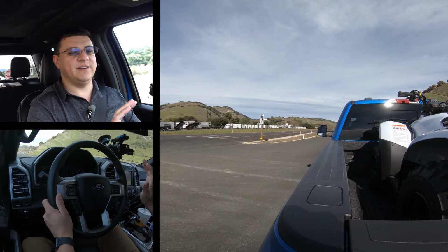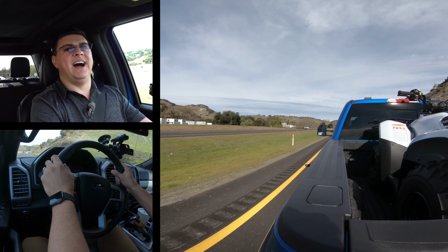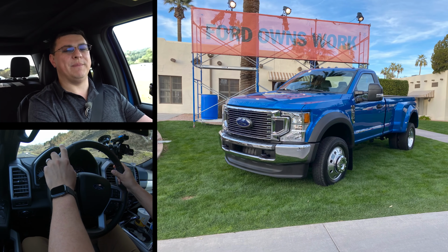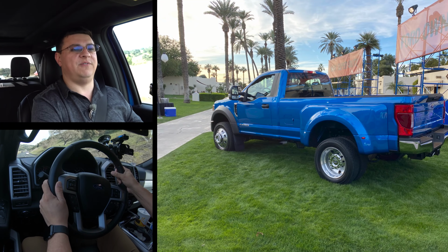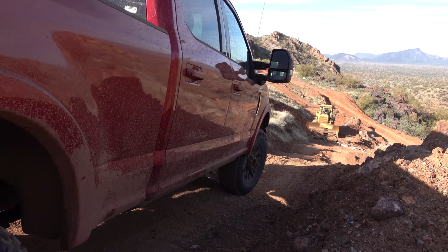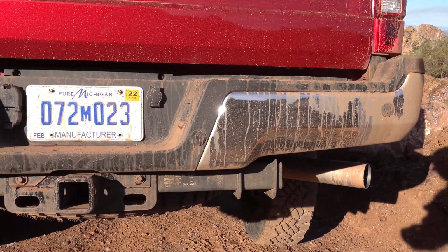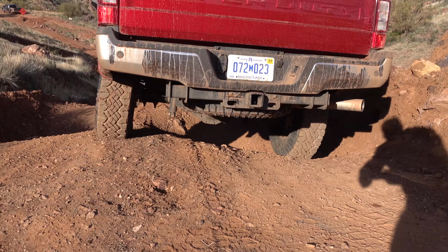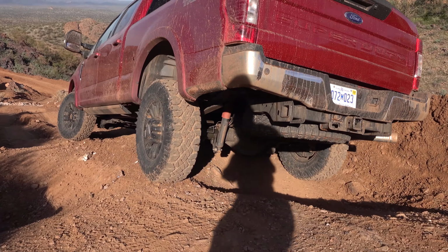I know it sounds crazy to even suggest this, however, I have to admit, I would have loved to have seen a Tremor package available on the standard cab long bed F450. That particular truck is just such a great looking truck. The wider front axle that we have in the F450, the overall stance, the look of it, it would be really cool if there was an off-road version. I know that an off-road dually is absolute insanity, but it would still be pretty cool.